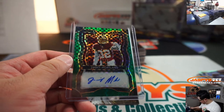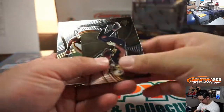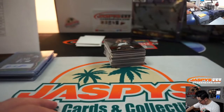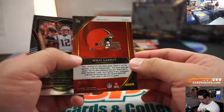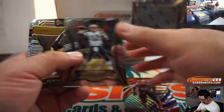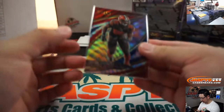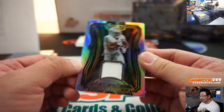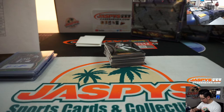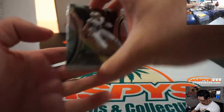Nice, Patrick. All aboard the Big Head Express. Woo woo! Out of fives and under, get the train whistle, of course. We got Miles Sanders, rookie card. Myles Garrett, 92 out of 99. Tony Pollard. Browns, Ryan, with the Myles Garrett. There's Josh Jacobs, 37 out of 99. Relic for EA and my Raiders. I'm gonna look for some ink for this guy. 37 out of 99. Excited to see these guys in action again.